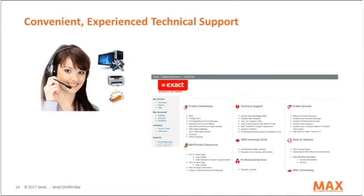On an ongoing basis, you have access to our experienced technical support representatives. And our technical support team are not only software experts, but they have real manufacturing expertise as well. You can always call into our tech support team, or you can log your questions through our 24/7 customer portal.